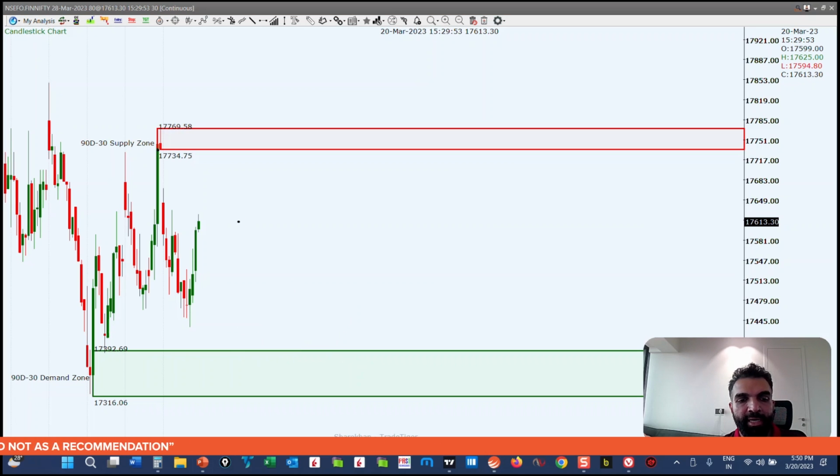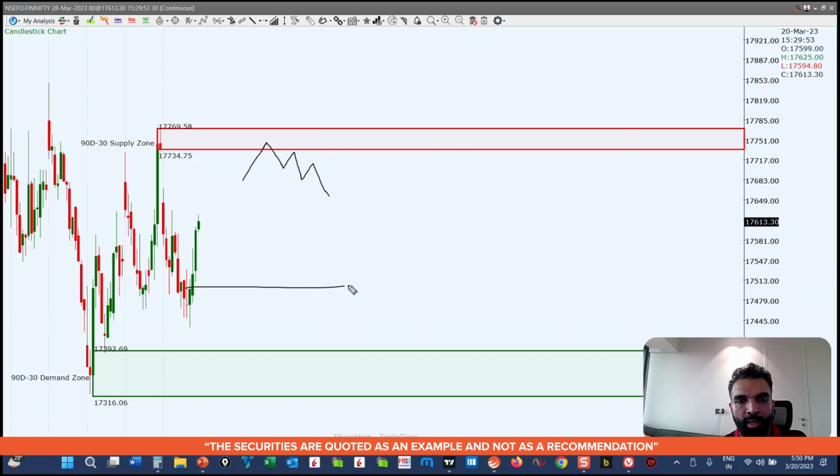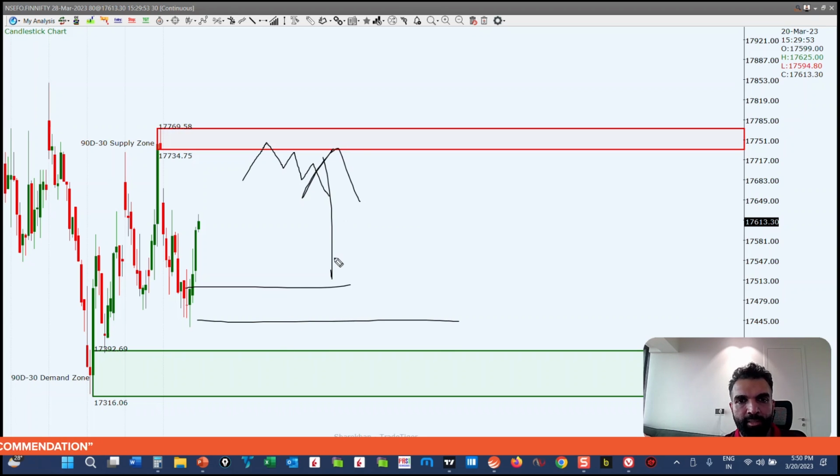In case the market gaps up tomorrow and opens here, then I would like to look for some confirmation to probably come again and test the 17,400 level. So this is going to be more or less my trading range for tomorrow.